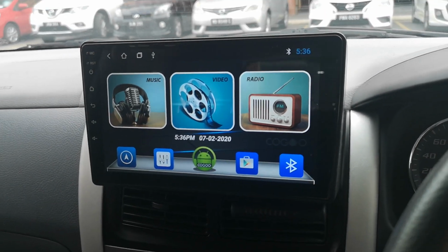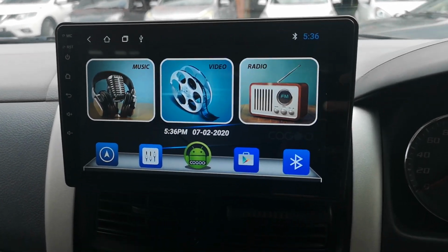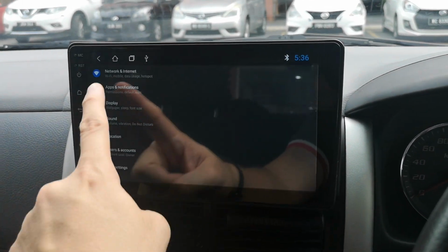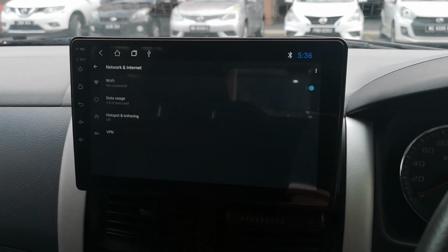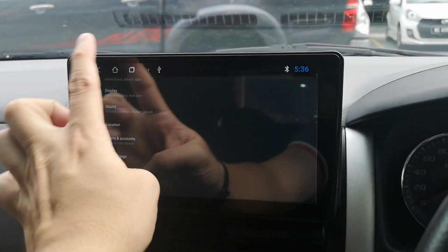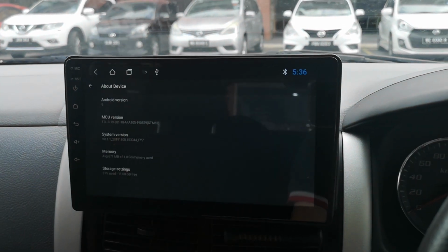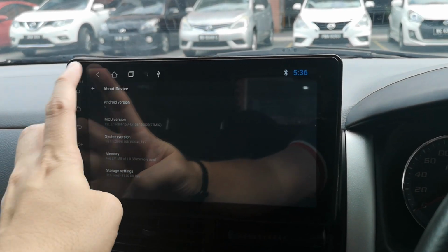Cogoo T series, CG-T9L-IPS, 1GB RAM, 16GB storage, IPS screen. Full menu, setting, network internet: turn on the Wi-Fi, pair with your phone hotspot, connect your phone hotspot for internet. System, about device, T3L, Android version 9, 2020 February, 1GB RAM, 16GB storage.